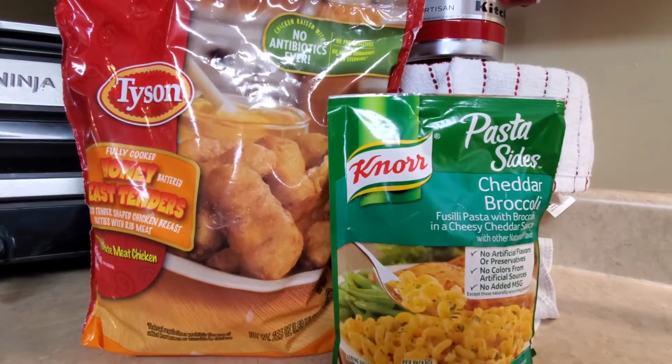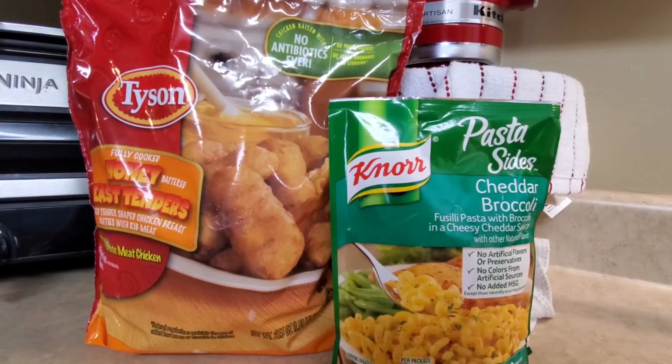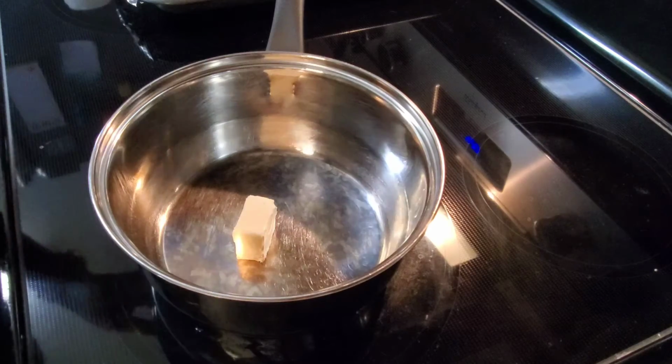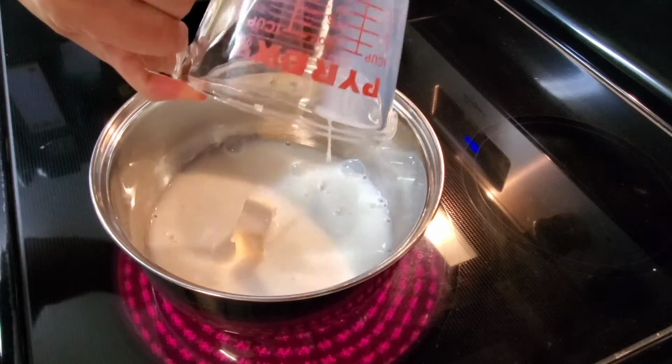I'm now fixing some Tyson honey battered chicken tenders and some Knorr pasta sides in the cheddar and broccoli. This meal is super cheap and it takes about 10 to 15 minutes total to make.